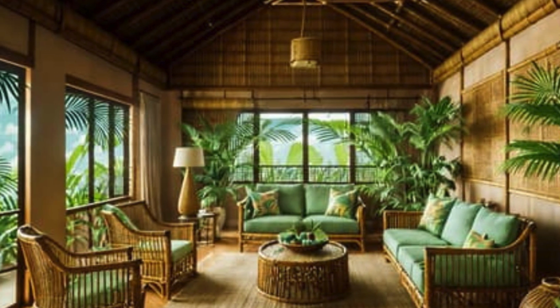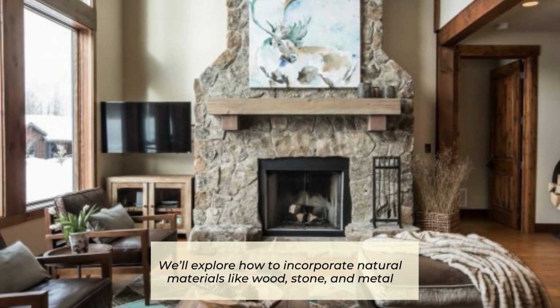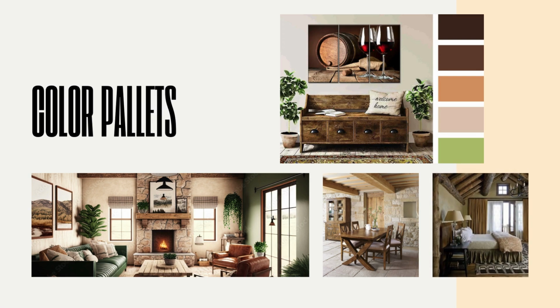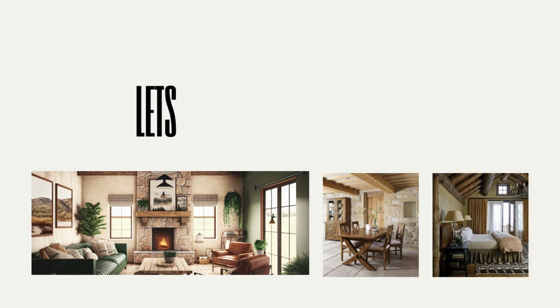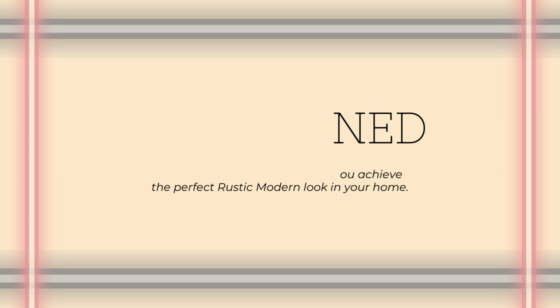Let's get started. We'll explore how to incorporate natural materials like wood, stone, and metal, select a neutral color palette, choose minimalist furniture, and add texture and layers for depth and interest. Stay tuned for tips and inspiration to help you achieve the perfect rustic modern look in your home.